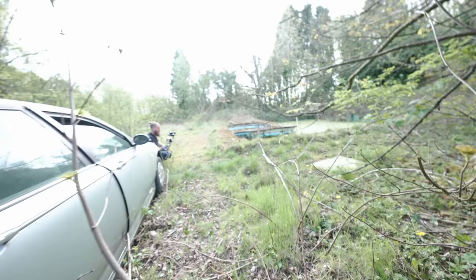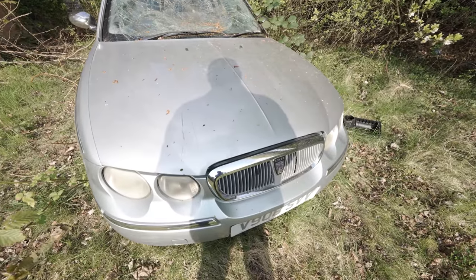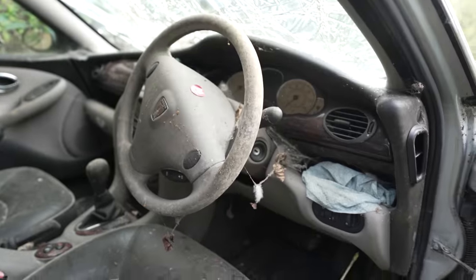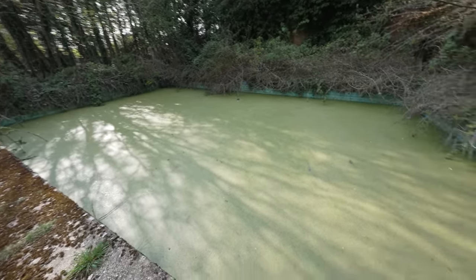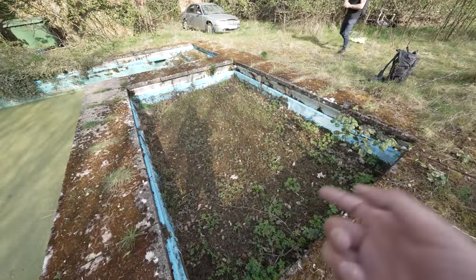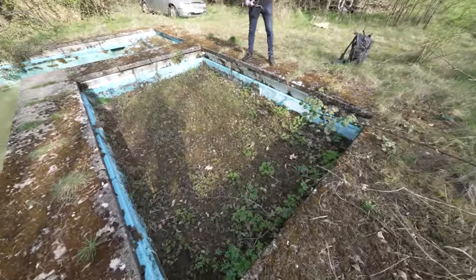Jeez. And there's a swimming pool here. Well, the whole front, well, the windshield's been smashed. Yeah, this is a Rover 75. This would be pretty nasty to swim in. Gosh. It's all green. All the algae. I think this right here must have been like a hot tub. What do you think? This is like a little pool right here too? Yeah, definitely. Maybe for kids. I think there's another pool for the kids. There's still water in there and all that's just sort of like growing on the top of it.